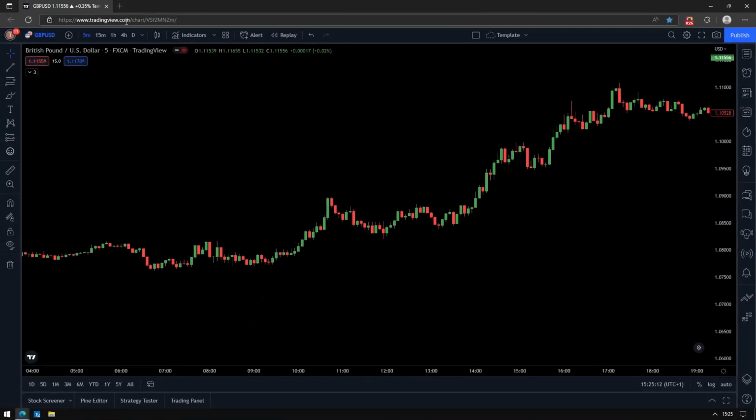We're on TradingView.com, and the first indicator we're going to add for this strategy, go to indicators.